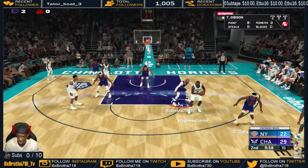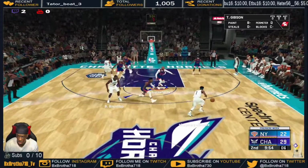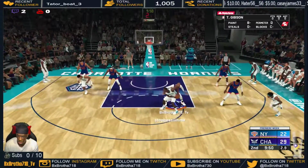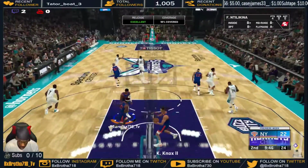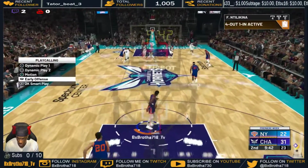Pass to Biyombo. Now, here's Monk. 6 points for him. Clock is at 3. From 17 feet out. Again, the Hornets score.